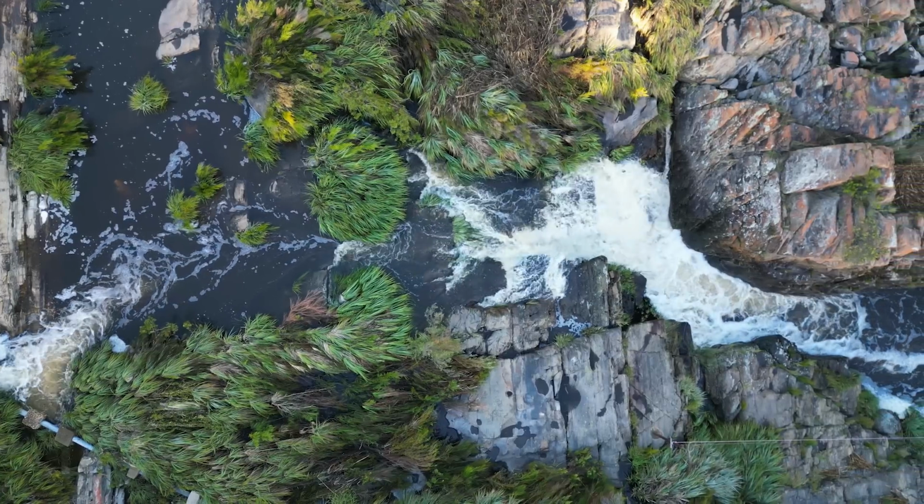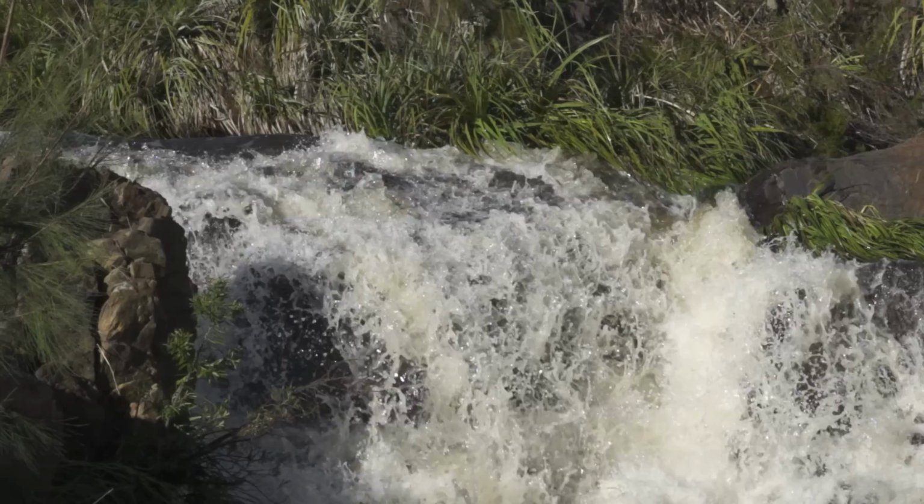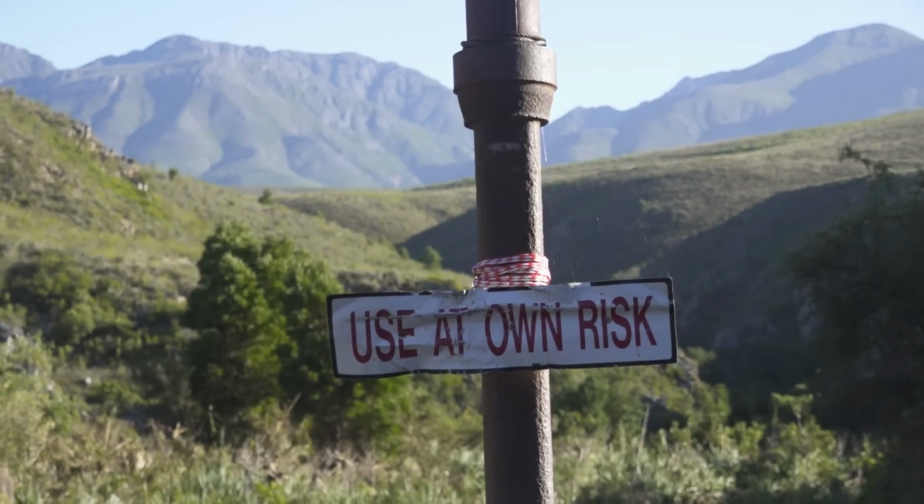Turns out that we can see the falls without crossing any rivers, which is a relief. There are a number of smaller waterfalls leading up to the main falls with a path going to each one.